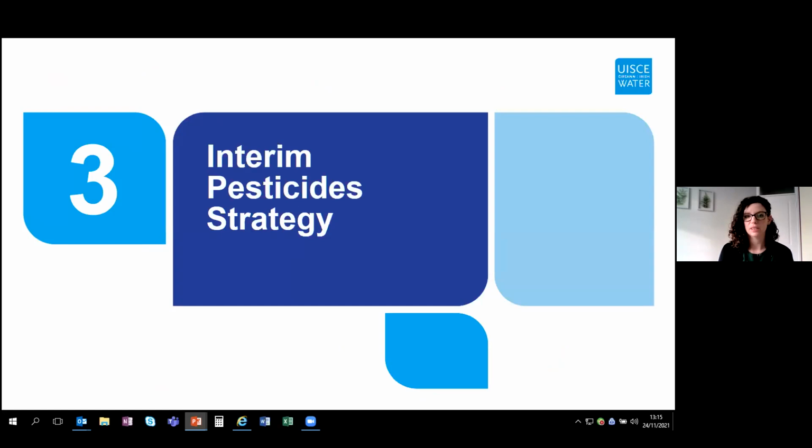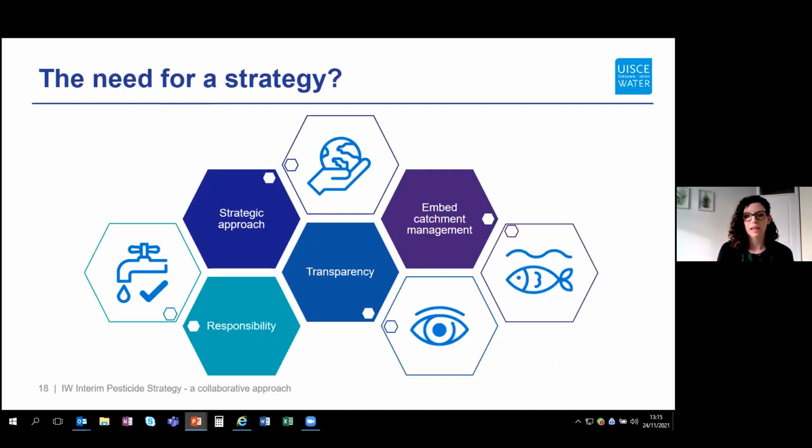And now we'll just go into the interim pesticide strategy itself. So I guess the question is, if we have all of this legislation and policy, and we do have good working relationships with our stakeholders, why is there a need for a strategy?